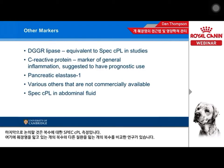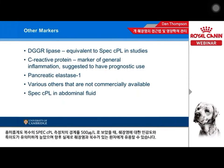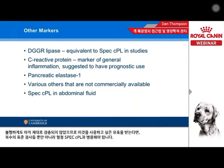And then the last thing to discuss is our Spec cPL measurement on abdominal fluid. Now, there is one study that looked at this, comparing abdominal free fluid from dogs with pancreatitis to abdominal free fluid from dogs with other causes. They, interestingly, found a really high sensitivity and specificity for pancreatitis when they used a cutoff of 500 micrograms per litre of Spec cPL on the abdominal fluid. And actually, this may become a useful test in patients with possible pancreatitis and abdominal free fluid in the future. Unfortunately, it's yet to be validated properly. And so if you are tempted to use it, which would be a perfectly reasonable step if you have got abdominal free fluid, then it should be done in combination with a serum Spec cPL as well as your standard investigations.